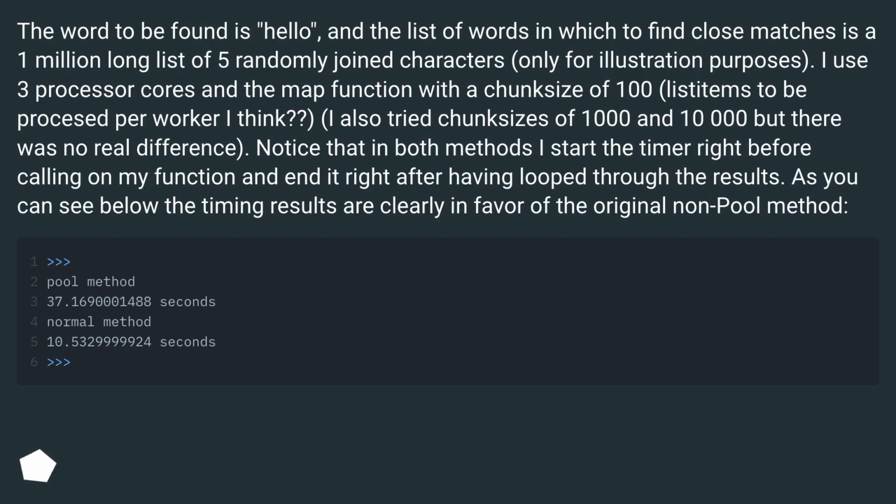The word to be found is hello, and the list of words in which to find close matches is a 1 million long list of 5 randomly joined characters, only for illustration purposes. I use 3 processor cores and the map function with a chunk size of 100, list items to be processed per worker I think. I also tried chunk sizes of 1000 and 10,000 but there was no real difference.